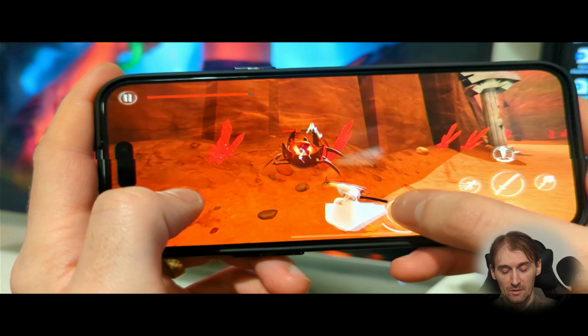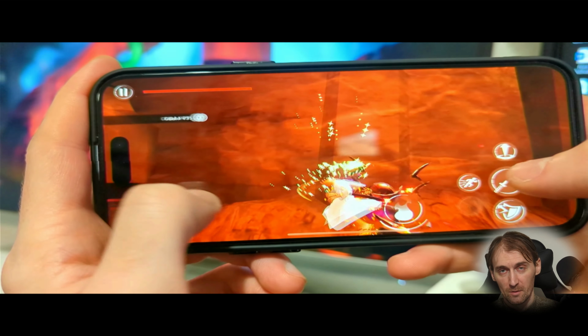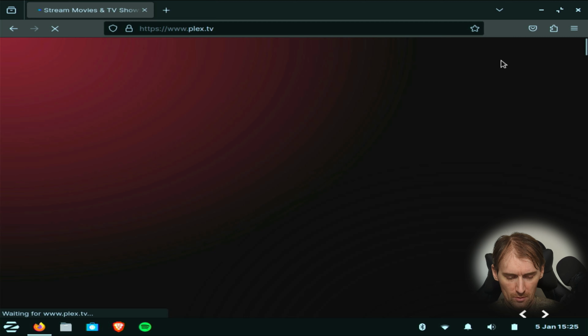This is the only problem. You have 32 GB of storage, but this computer does have a micro SD card, which I can confirm works in Zorin OS. So you can put a micro SD card to extend your storage. Now let's try some Plex. So we're going to go on Plex right now.